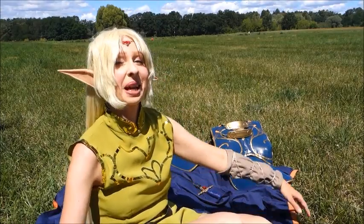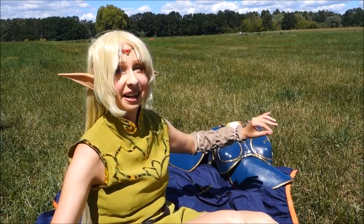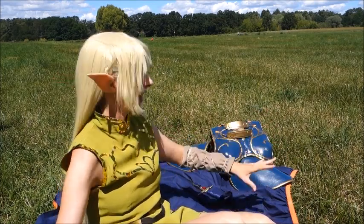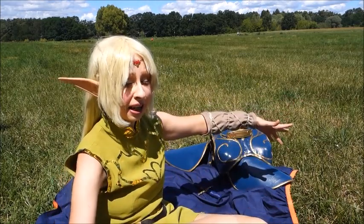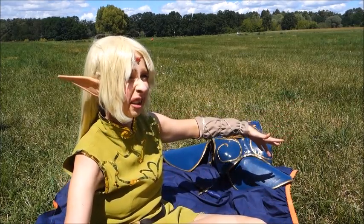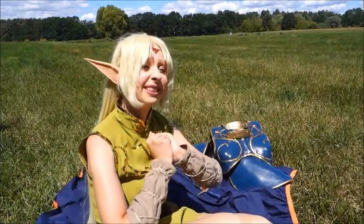By the way, the blanket I'm sitting on is actually the cape of the cosplay. That's why I took it with me. I thought, okay, I might just take the armor with me as props, and the cape, well, do I need it also as a prop, or just as something to sit on?